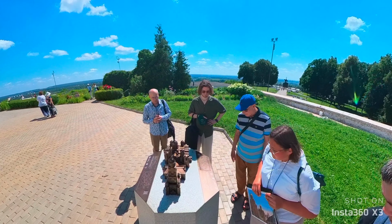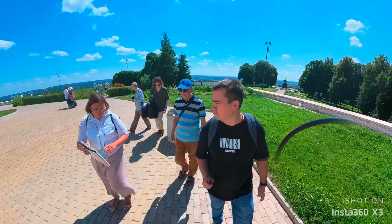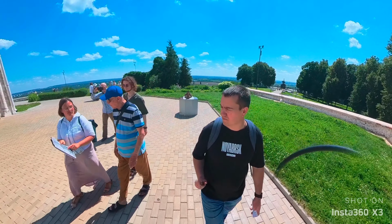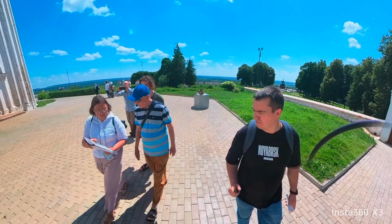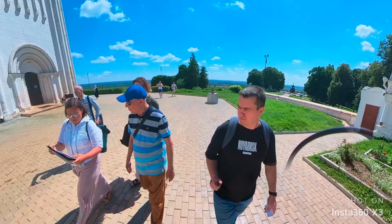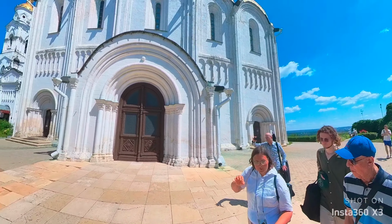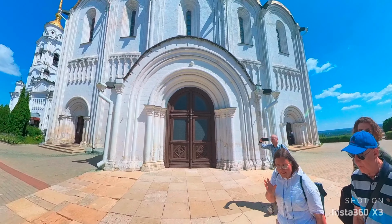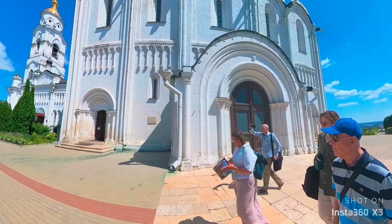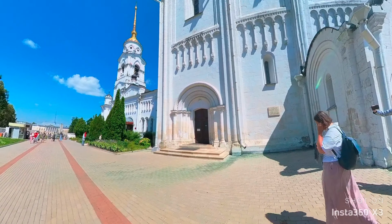So we can go inside, and I'll show you the outer frescoes. You see, this is a photo of St. Demetrius Cathedral 100 years ago. So before the Revolution, they painted it, the carving was painted. And it's not that it was just red or blue. It was really frescoes with prophets, with birds, with trees. And I'll show you, not much preserved, but something, we will see.